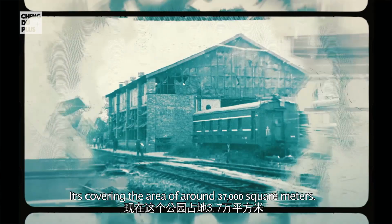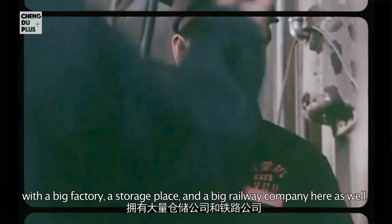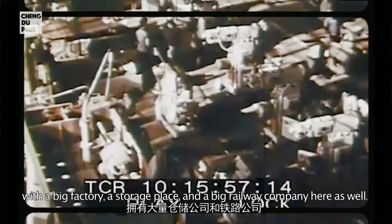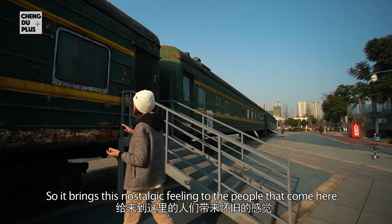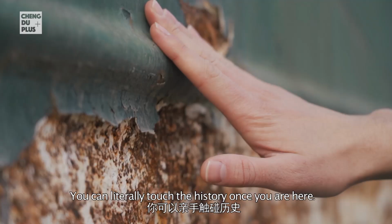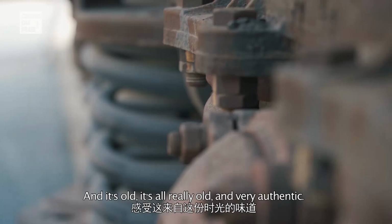Back in the day, this was like a huge industrial area with a big factory, a storage place, and a big railway company here as well. So it brings this nostalgic feeling to the people that come here. You can literally touch the history once you're here. And it's all really old and very authentic.